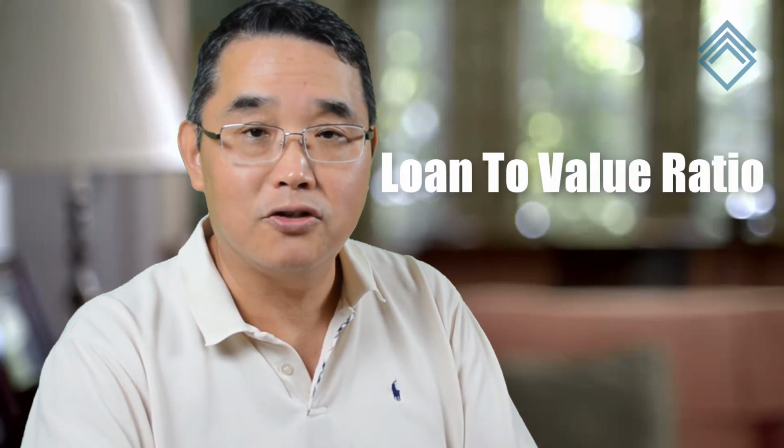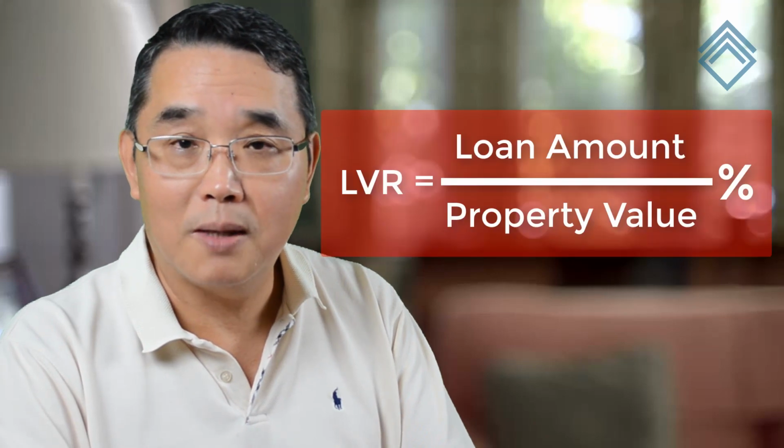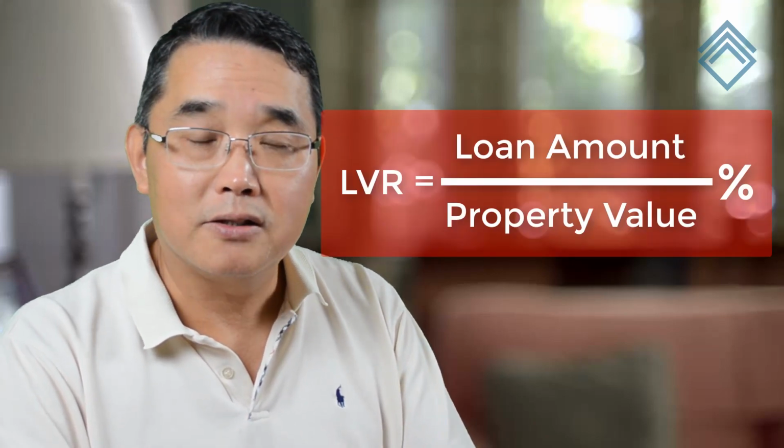Before diving into lender's mortgage insurance, I need to quickly explain one of the most important concepts in mortgage, that is loan-to-value ratio, or LVR, in case you are not familiar with it, because lender's mortgage insurance is directly linked to it. LVR is simply a ratio of loan amount over value of security property. The banks use LVR to measure and control the risk in mortgage lending.